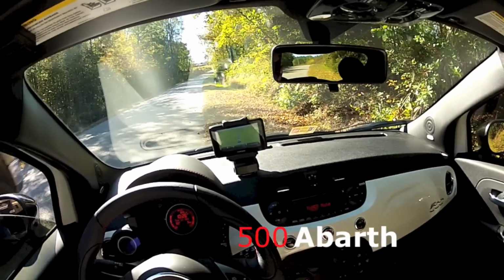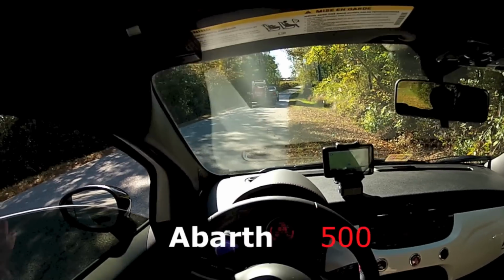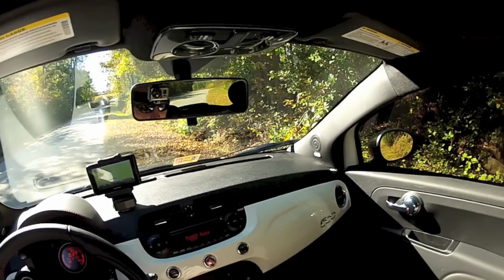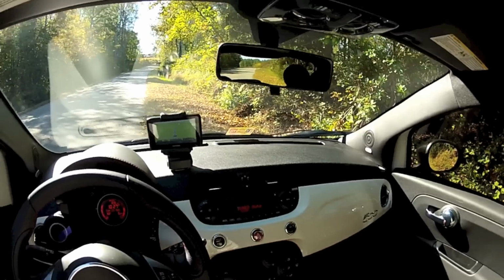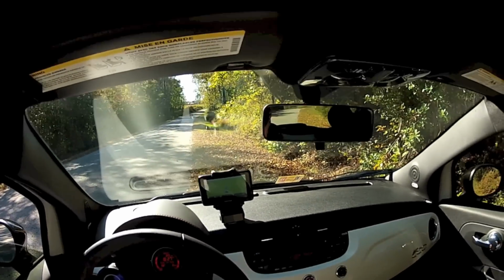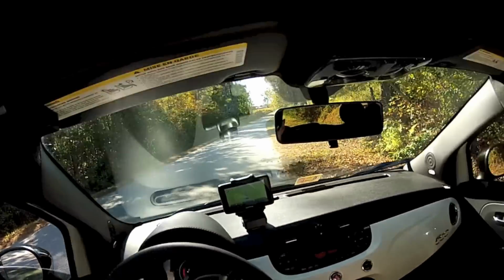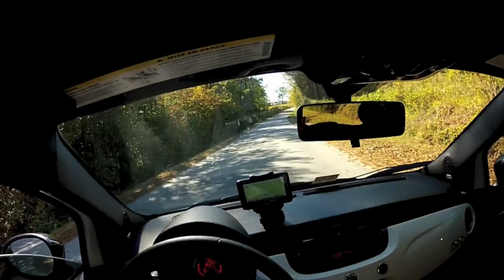Gorgeous car so far. Really like it. Beautiful. I'm enjoying it a great deal. It's not going to break any 0 to 60 records, but the handling is fantastic. It's a lot of fun to drive, and I'm just really enjoying it. Great on these country roads, and I'll show you what I mean.